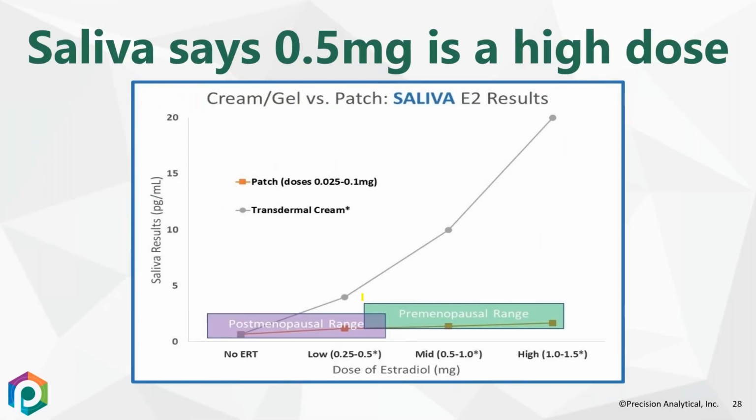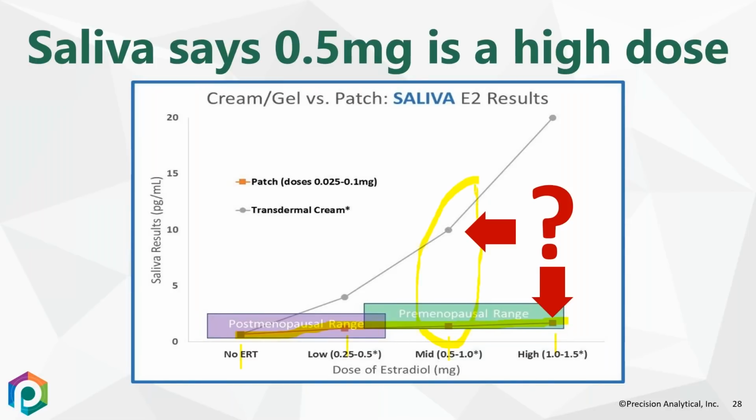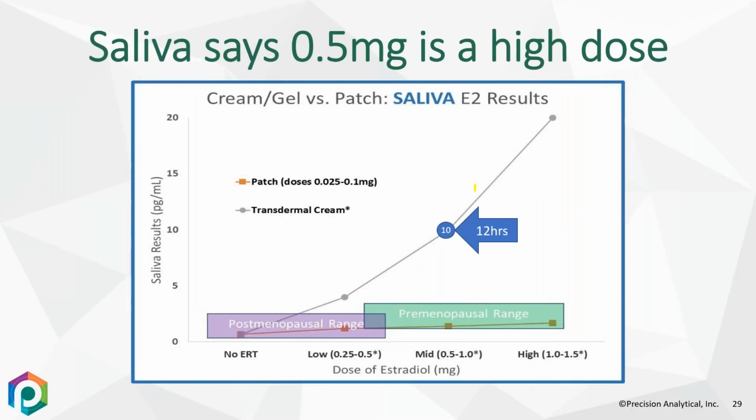So let me show you the data. Here is patch data, the average value from thousands of women who've said, I'm taking none, I'm taking 0.025, 0.05, or 0.1 of the patch. That's what you get, right? And then when you look at the cream, what you can see is this 0.5 data point where it's just starting to give an equivalent response as the lowest dose of the patch. You're getting these really, really big values, right? Now, that's at 12 hours.